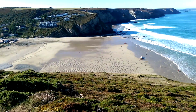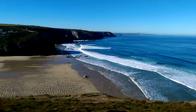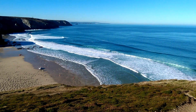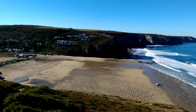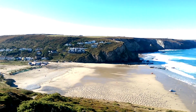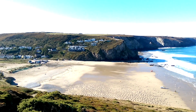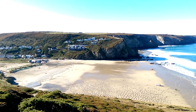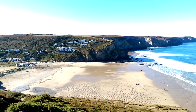This all looks familiar. Porthtowan here. Surf Patrol, mer-people. I'm pretty sure I abseiled off that cliff on the far side. Long story, can't open the book of my life in the middle. Yeah, really dangerous, quite loose stuff.